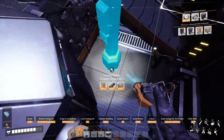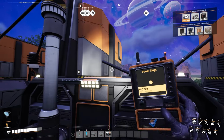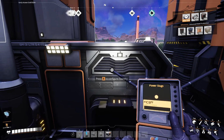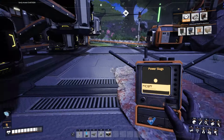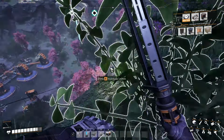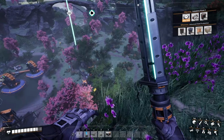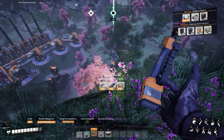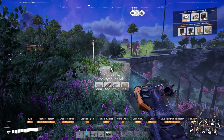Power-wise, you're going to need one here. I am stuck now. Let's try again. Okay, so that should be good, right? All these guys, steel ingot, copy, paste. All right, nice and easy. Now let's get our coal. Let's get our coal up here. Where's my coal machine? Where's my coal miner? That's the one that's being used. And then this one is not being used. So that's the one that we need. And can you make it all the way up here?